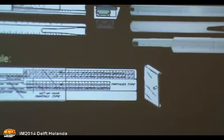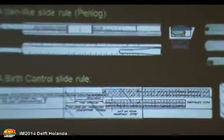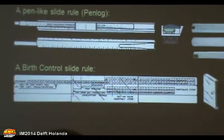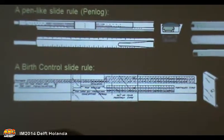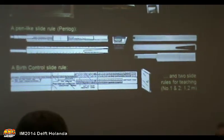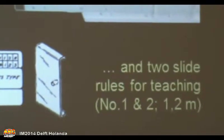Next one is a well-controlled slide rule. I have only the patent drawings, and you can see here a kind of knob that enters these holes and enables the movement of both the slide and the cursor at the same time. If you want to read something more, this patent is in English, from the United States, so please refer to that. Finally, there are two slide rules for demonstration. I found them in a list of rules in a Fuji manual.